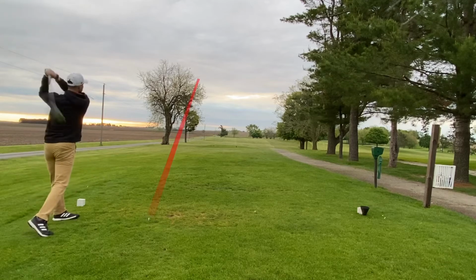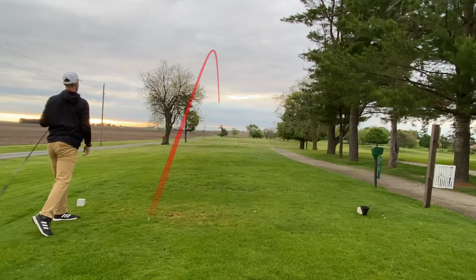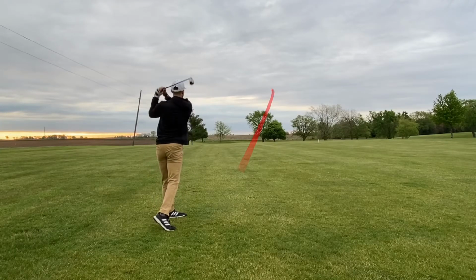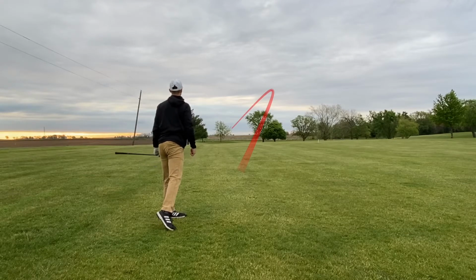All right, here's my first shot of the day. It's about 240 yards straight down the middle of the fairway. I'm really happy with this because normally I don't hit it straight. Second shot is a hybrid. I think it's the 5 hybrid that I pulled out because I only had about 200 yards left in.